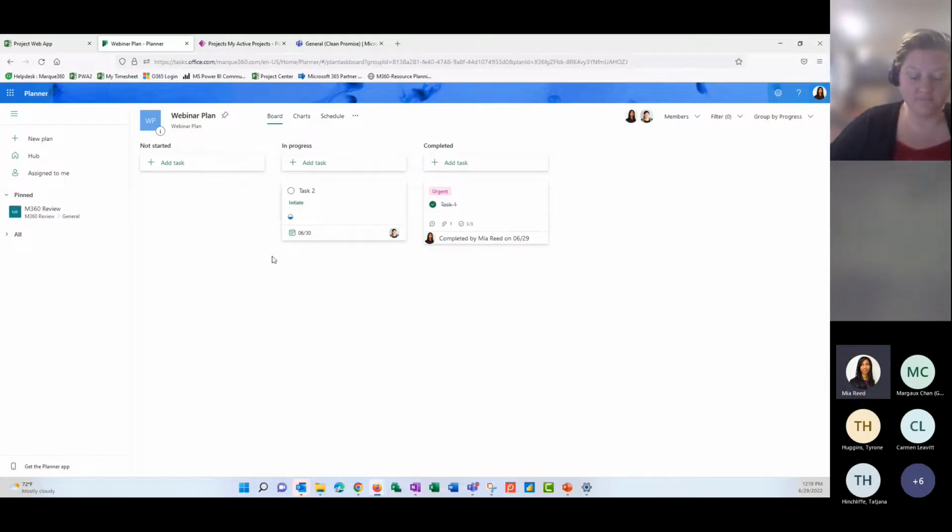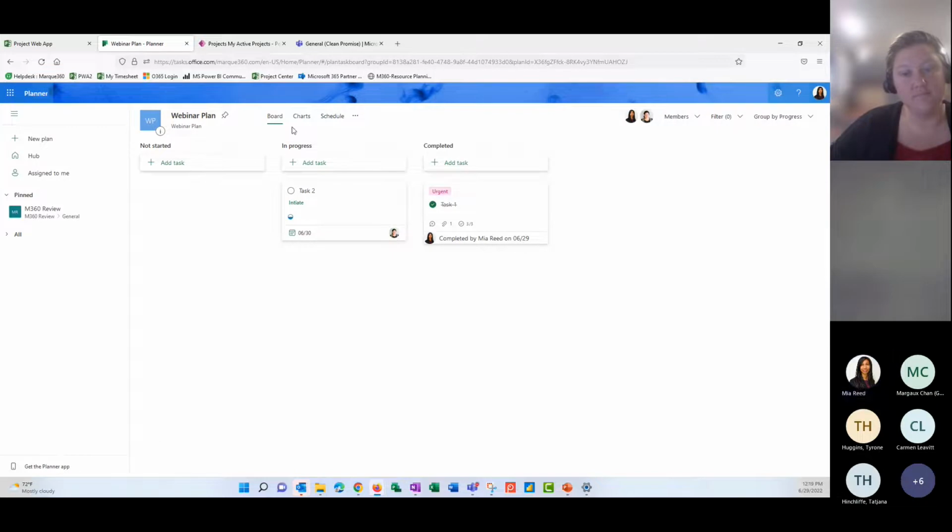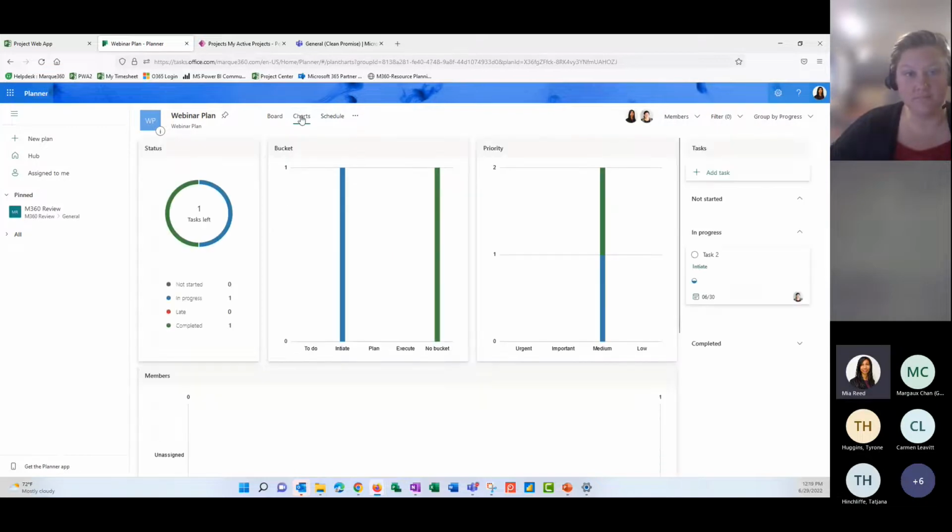So far in Planner, we created a couple of tasks. We looked at this board view. We saw that there are different filters and different ways to group these tasks. We also saw that we can open up a task and fill in all of this information there. There's also a charts view. This is more statistical information, but I think that what's also important to note is that we can also create tasks from here and also update them. So at any time, I can go ahead and mark this as completed.